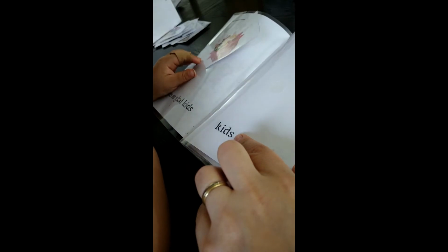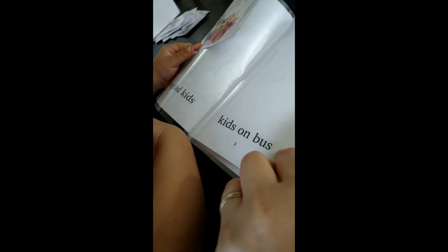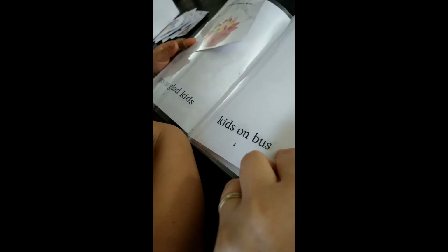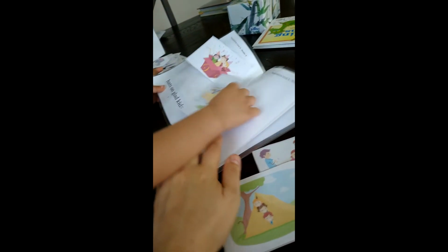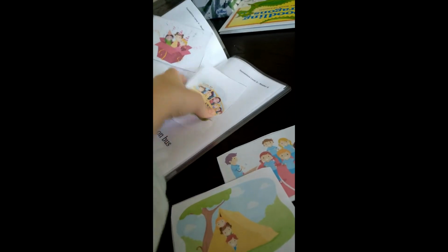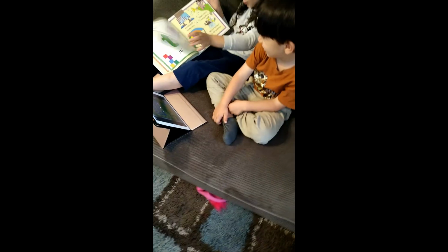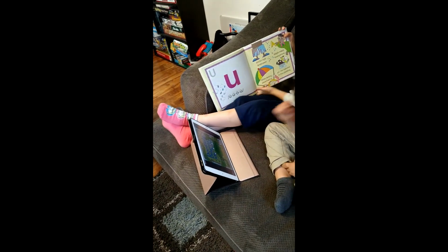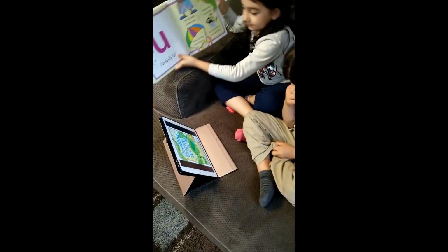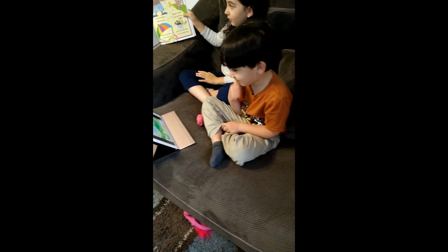It's the kids on a bus. Oh, kids on bus. Where's the bus? Good job. Okay. Very good. Next page. You can say you.